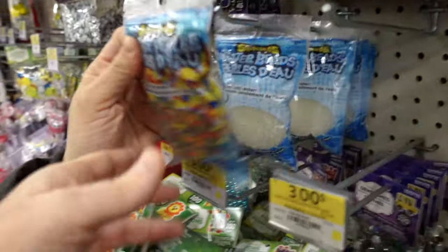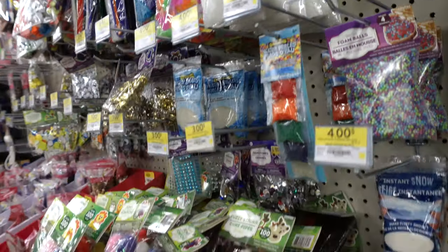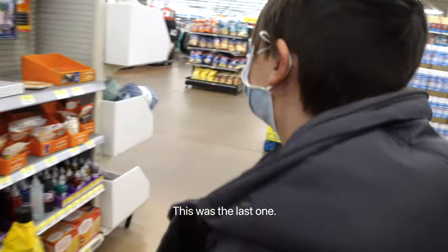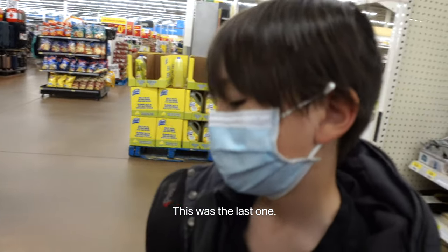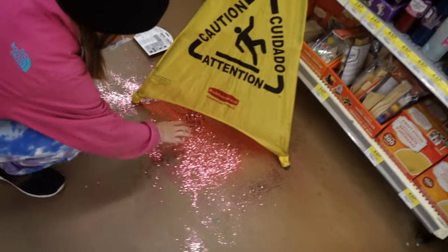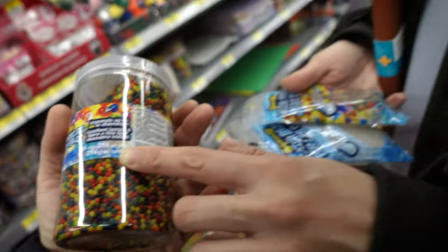Is this what they are? Are they really that small? Last one. Champ saved the day. Oh my god. Shut up. There was a unicorn in here and it had diarrhea. Touch it. Now, how many do we have now? Well, there's 14 ounces. Oh, there might not be enough.